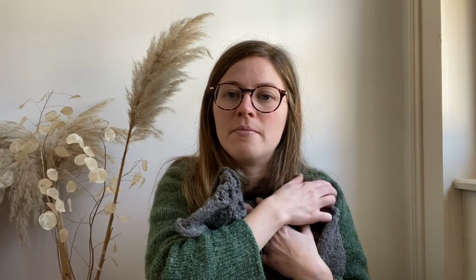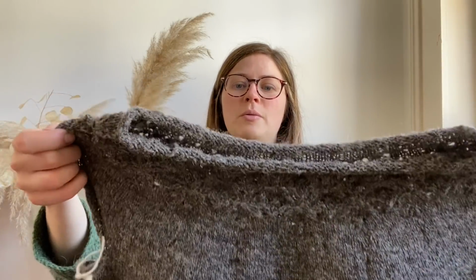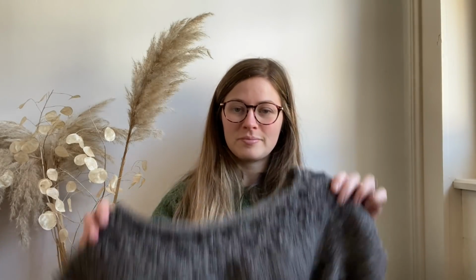see how the cast on edge reacts before I do anything. But yeah, I'm thinking that I'll probably want to make it smaller somehow. So yes, I feel like maybe one of you had a suggestion for a tutorial on how to do that, so I might have to either look at that or you might have to send it to me again.